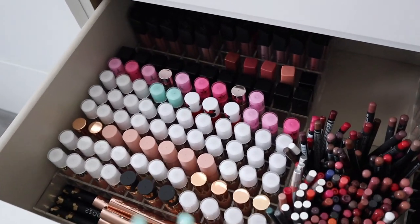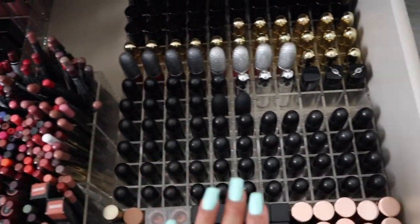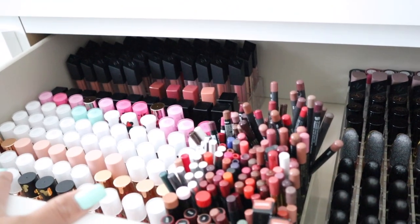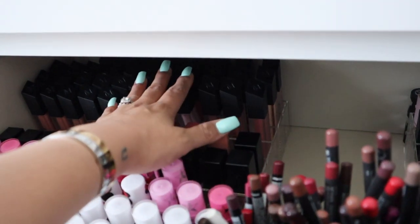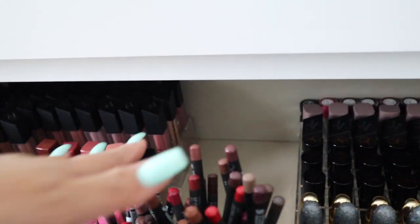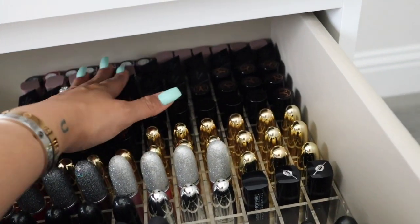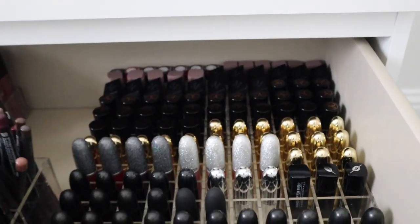This one's like my favorite drawer. It's my lipstick drawer. So I have all of my liquid lipsticks. I have pencils and then I have more lipsticks here, you can see. I love these drawers because you actually can see to the back. They're not like the IKEA drawers that you would lose some space or you couldn't really put anything back there. You can literally go all the way to the back and grab whatever color you need.